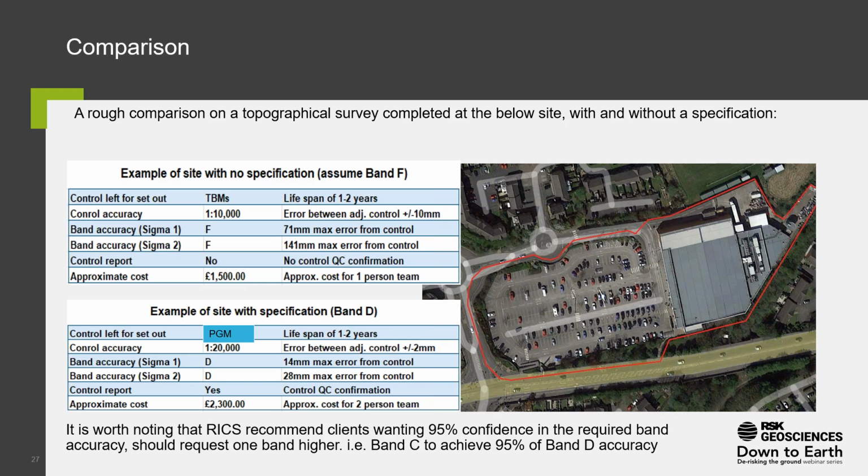A control report would be provided, which gives quality control over the data and can be reviewed. And the approximate cost for this survey would be 2,300. So there's two comparisons and how the price changes depending on your needs.